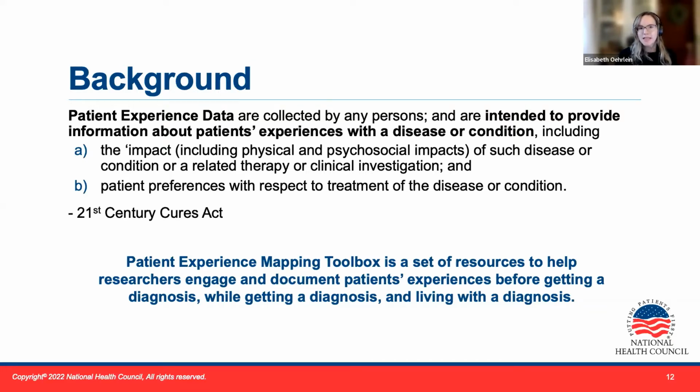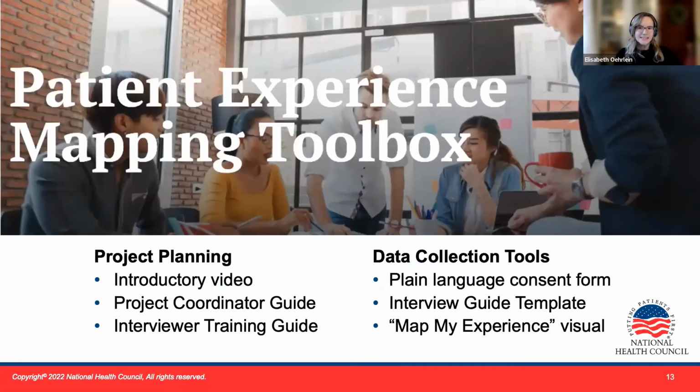What we wanted to develop was a set of resources that could be used across chronic conditions in order to engage and document patients' experiences before getting a diagnosis, while getting a diagnosis, and ultimately living with a diagnosis. This is where we landed, and over the coming slides, I'll provide a little more about what these individual pieces are and how we got there.